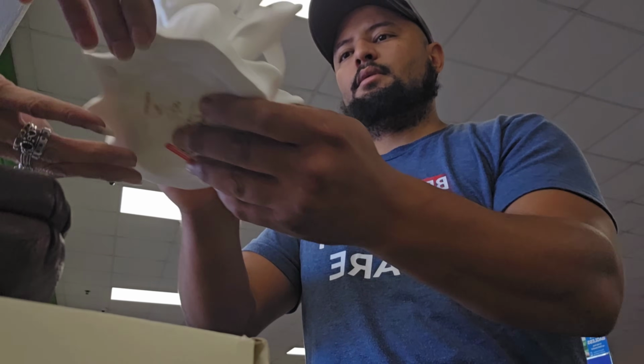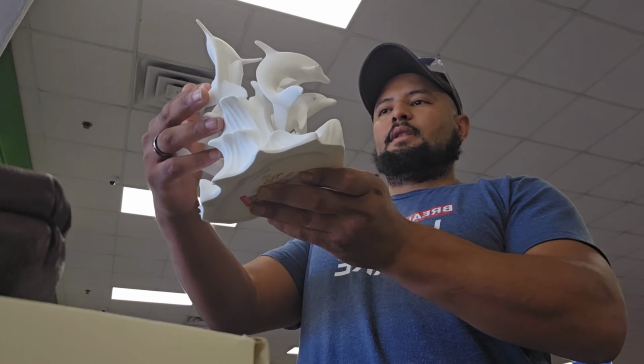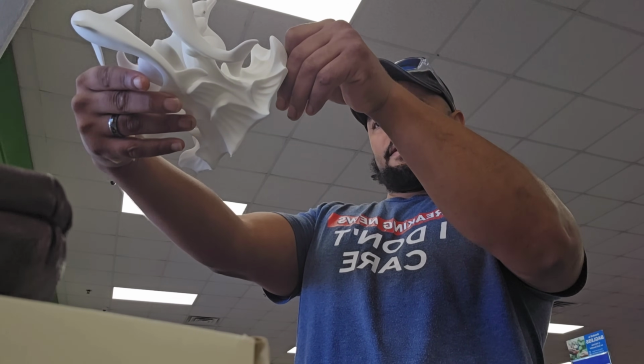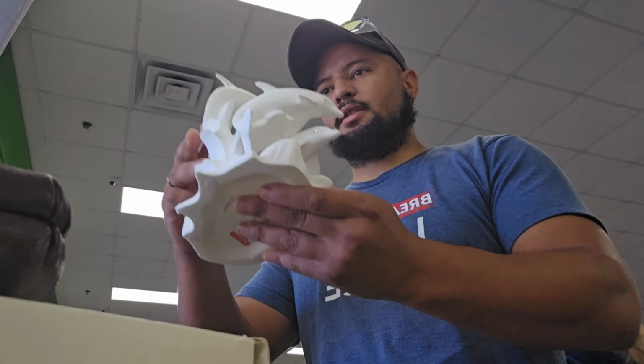How much do you guys want for it? That's $20 and it's not marked down. Okay, it's not marked down, 20 bucks. So it'll be $20. That is cool. Yeah, and it's got a little stand that it sits on. 20 bucks. I feel like some of these dolphins aren't really bad for that. That's a beautiful one, ain't it? Let me look it up real quick.